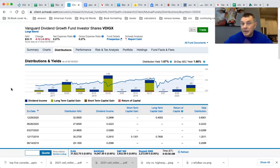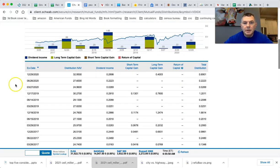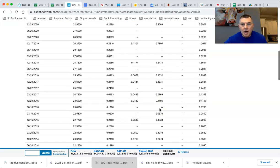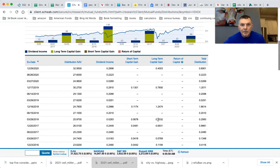And I'm just going to show you. And again, I own this fund. So look, 12/29, long-term capital gain. 2020, long-term capital gain. 2019, long and short-term capital gain. 2018, look at that, $1.24 in long-term gain and 11 cents short. So they are spitting out lots of capital gains there. 2017, 2016, 2015. Isn't that crazy, man?